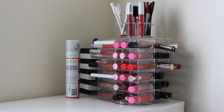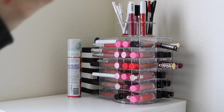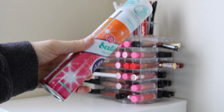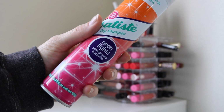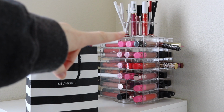And then you'll see my lipstick tower, which I actually need another one of because I have so many lipsticks that I cannot even fit in that. And then I have my dry shampoo, which I literally use so much. And this is such a good smelling one. You guys need this. Pomegranate and jasmine, literally smells amazing. And then, so I just pulled out this Sephora bag. It was behind the lipstick tower.